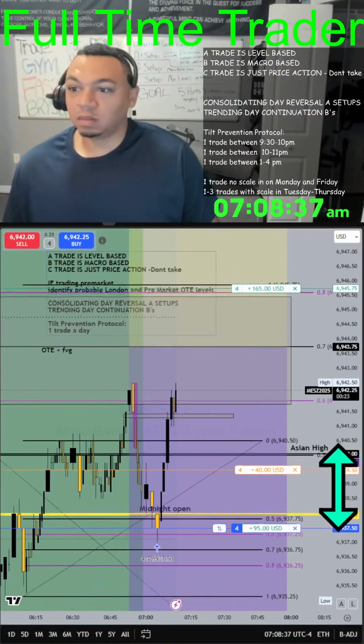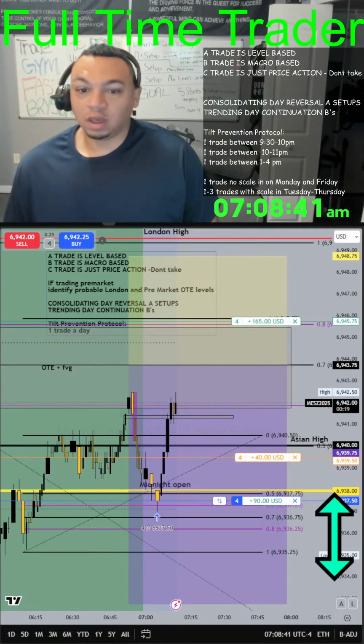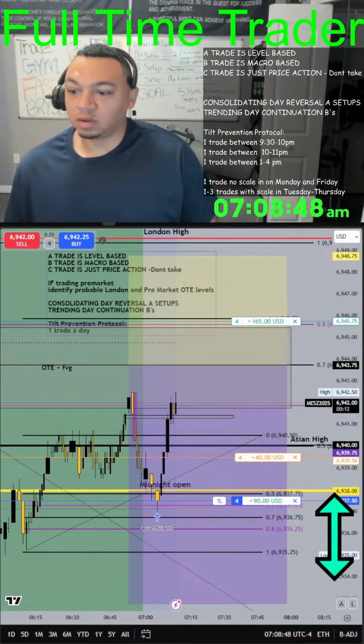We move the TP up to the .8 now. Let's see if we can get to the .8 maybe. But if not, we might probably partial out or close out most of the position. Let's see if we'll get above the equal highs. I think we will. So at least the .7.